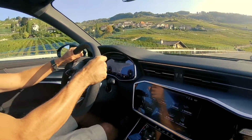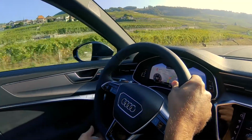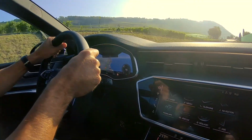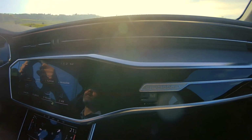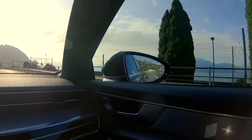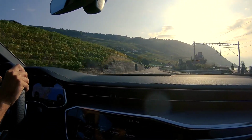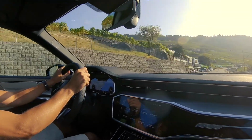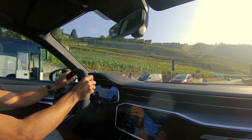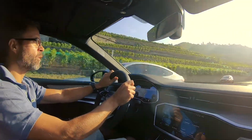Otherwise, it's traditional Audi. You feel quite at home. You have the flat-bottom steering wheel, which has become very common now in the Audi models. I guess it's part of the S line. This particular car is very well spec'd. It costs more than 120,000 Swiss francs. Even if it's a business car or a company car, that's quite a lot of money. And maybe it will make people a little bit doubtful. Of course, you don't need to spec it with everything as well.